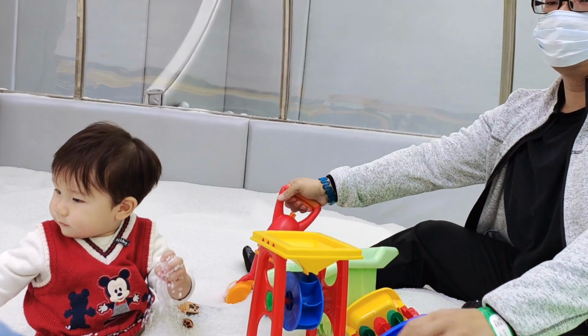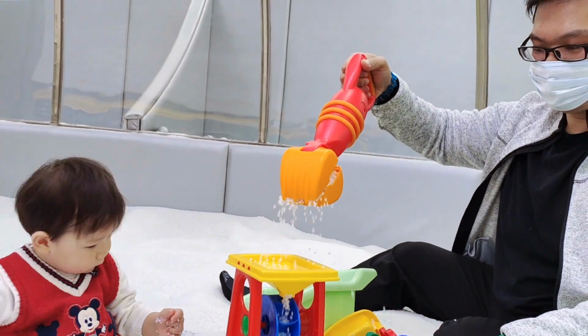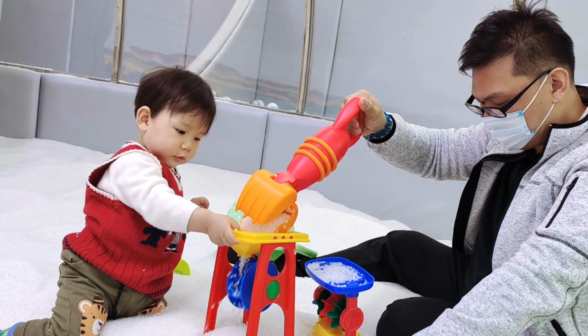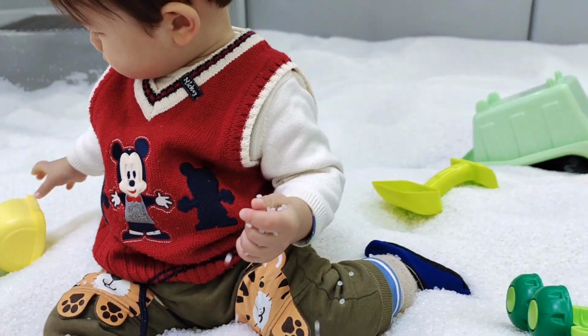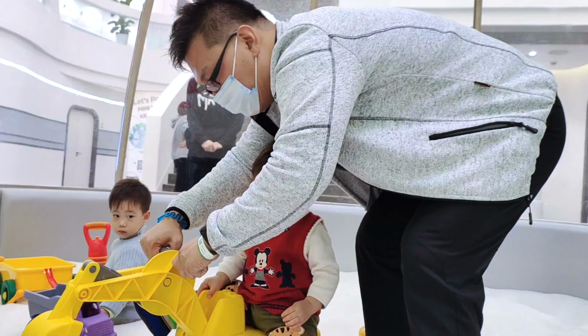The sand section, this sand section is multi material, there are a lot of things. So we spend a lot of time here.